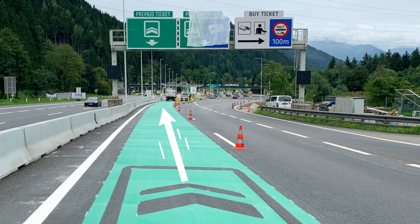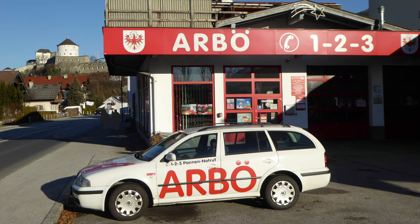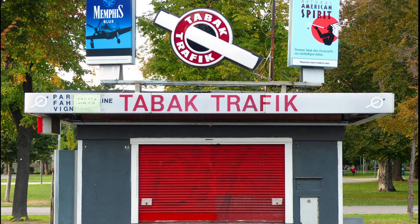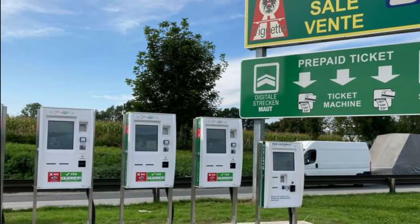As an alternative to the well-established adhesive vignette, there has also been a digital vignette since 2018. The digital vignette is tied to the license plate. The digital vignette can be purchased at the sales offices of the OMTC, ARBO and ADAC, in various petrol stations and tobacconists, as well as at the Asfinag toll booths. You can also obtain them from machines at various service areas and border crossings.